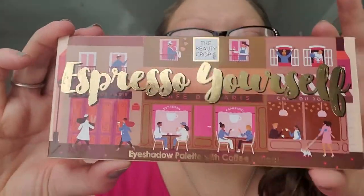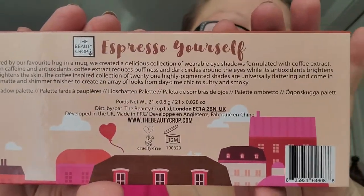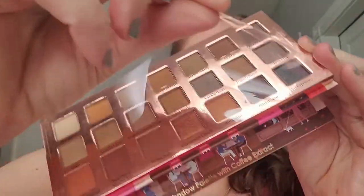So, let's open her up. This is valued, I'm sorry, did I say that it's valued at $21? Bubble wrap. And then here is the palette packaging. Oh, this is interesting. Usually, I have little protectors here on the mirror, and this is a little different. It's sealed to the packaging at either end. Not opposed. It keeps the shadows contained.